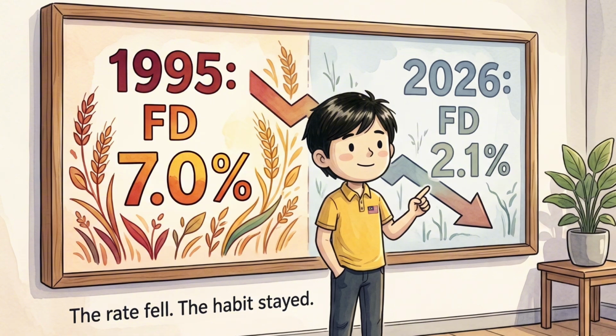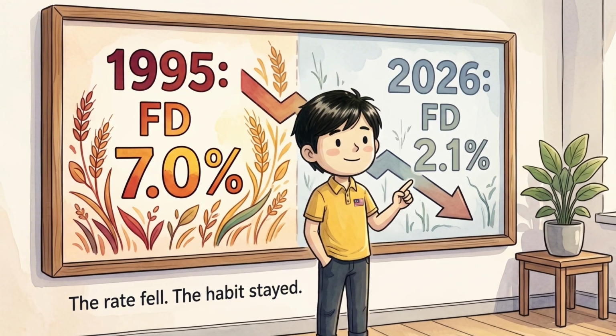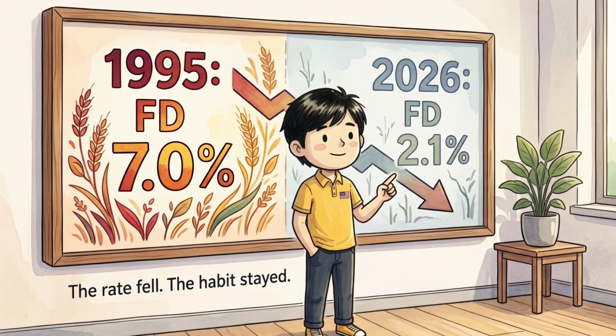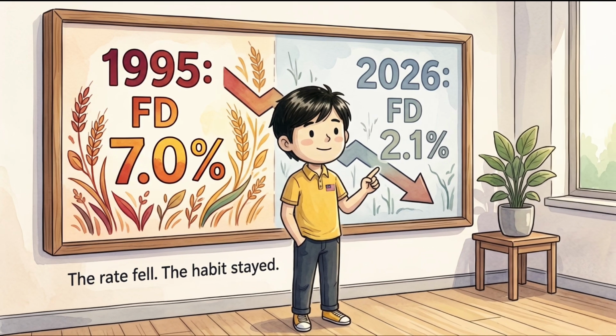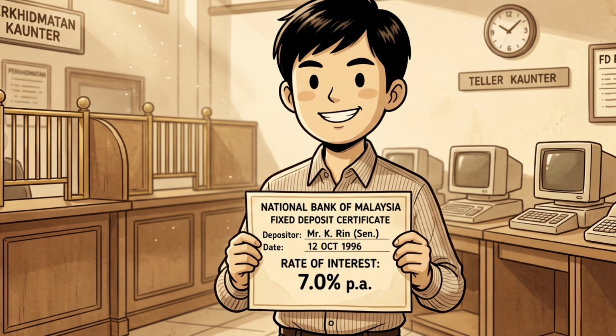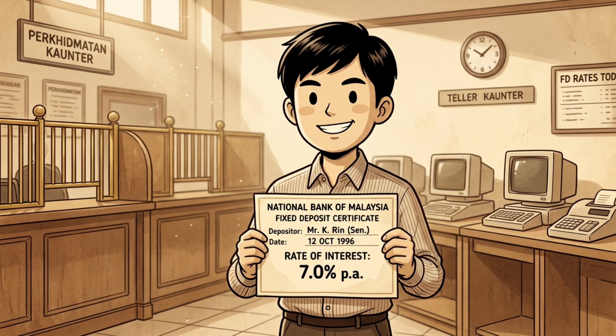So why do so many Malaysians still love fixed deposit? Because it worked before. In the 1990s to 2000s, FD rates were 4 to 8%. Inflation was similar, so FD actually grew your money. Your parents aren't wrong for loving FD. They are just using a strategy from a different time. The world changed, FD rates dropped, but the advice didn't update.